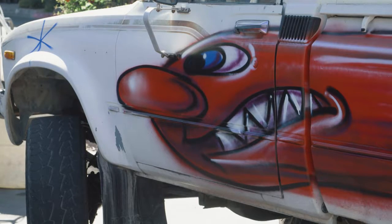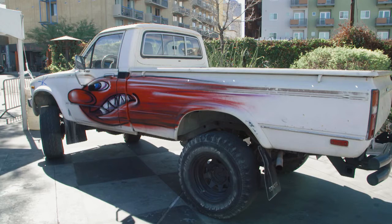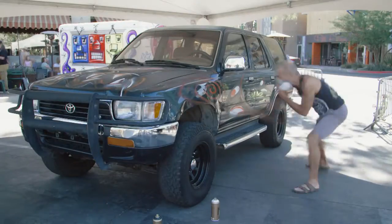I had my truck car bombed by Kenny a couple years ago. And I've been driving my truck around. All of a sudden there was a weekend where I'm like, hey Kenny, can you do it? And he's like, yeah, I can do it. So we just sort of put it together within like 3 or 4 days and we got it happening.